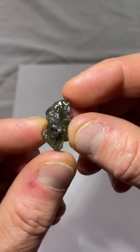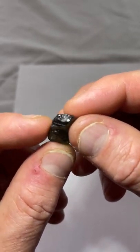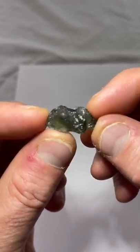Oh, Natalie, I love you. I give you lots of strength and amazing things, and hopefully your Moldavite will help you. I'm glad that you got some good vibes out of it.